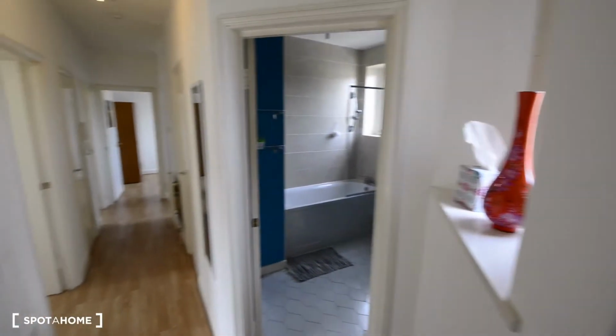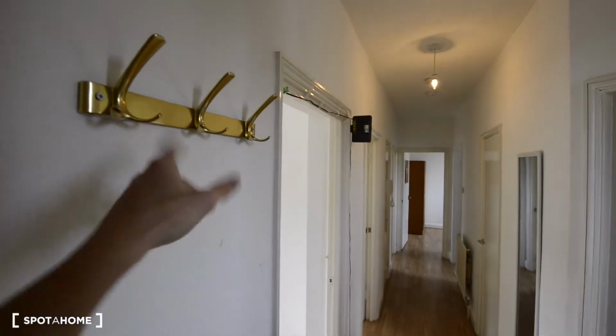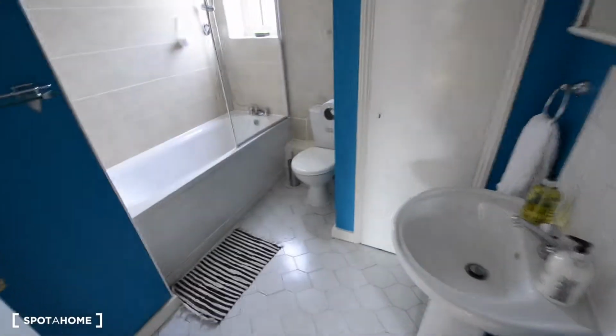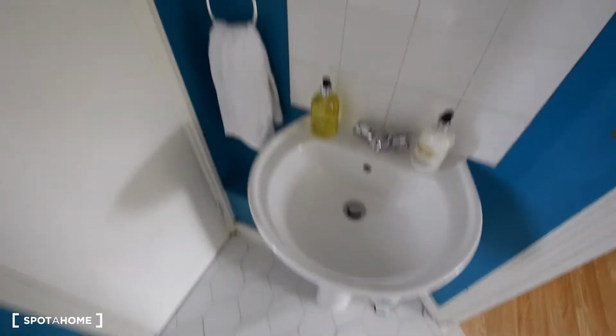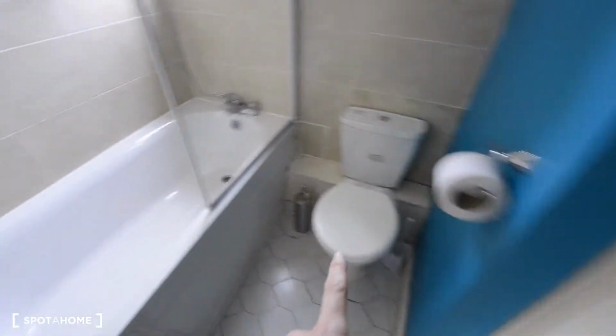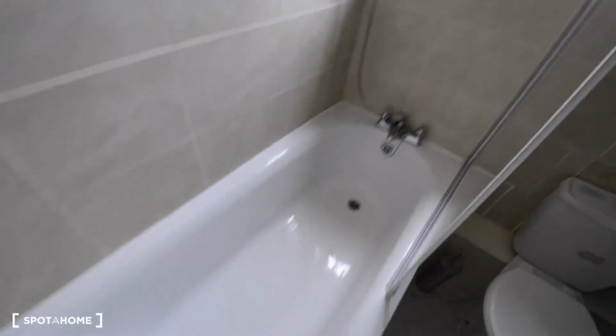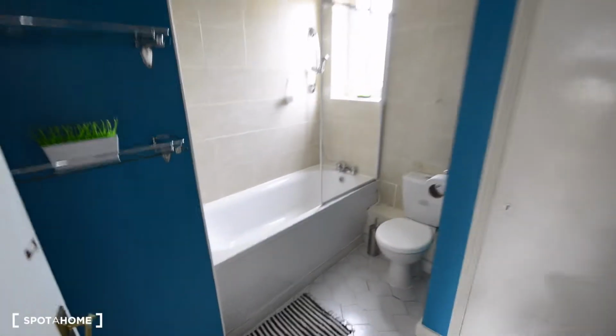So here we are. This is the corridor, the entrance. Here you have some hooks for your coat. And on the right side we have the shared bathroom. So we have the sink here, small cupboard. You have a toilet there and the bathtub, which looks really nice. And you also have here some more shelves. So this is the shared bathroom.